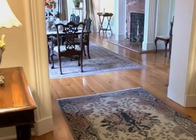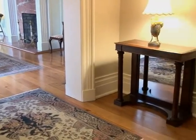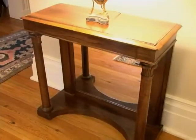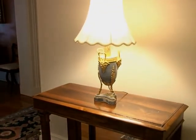London. As we move into the dining room, I want to point out two beautiful matching consoles in rosewood, and they're adorned with onyx and bronze dorade lamps. Let's go into the dining room.